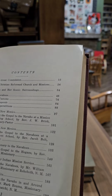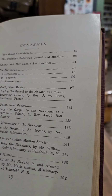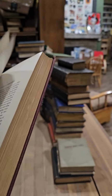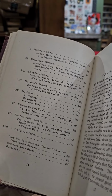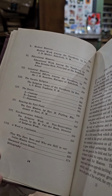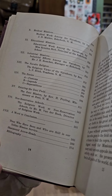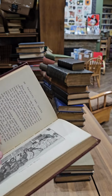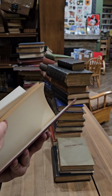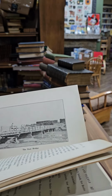Let's see. Chapter 4, the Navajos. Chapter 5, Rehoboth, New Mexico. Looks like a lot of stuff on New Mexico. Got medical missions, educational missions, industrial missions, the Navajo religion, the Zunis, non-reservation schools. Let's see if there's any illustrations. Yep, looks like it's illustrated. Visitors to the mission. The Zuni Bridge.